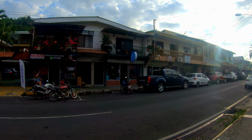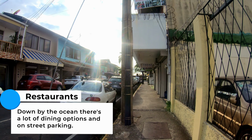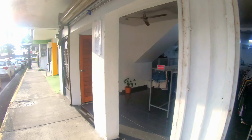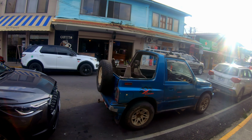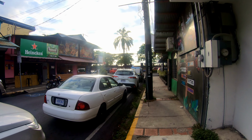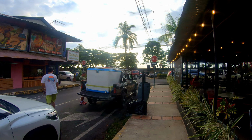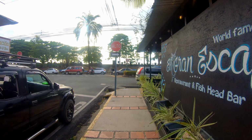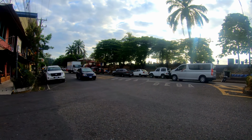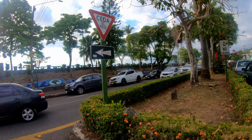All right, cool. What do we got here? Tico shop. Oh, cool souvenirs right there. And there's just tons of restaurants here. Oh, there's some ropa. Okay, clothes shop. Oh, look at this thing. Cool. Little sidekick. Chop top. I like it. I want one of those, man. Those are cool. All right, and then here's your restaurants down here on the water. You don't necessarily get an ocean view, but you get the ocean air. So that's good. Oh, there's Pops. You want some ice cream? Pops is like the ice cream store here in Costa Rica.